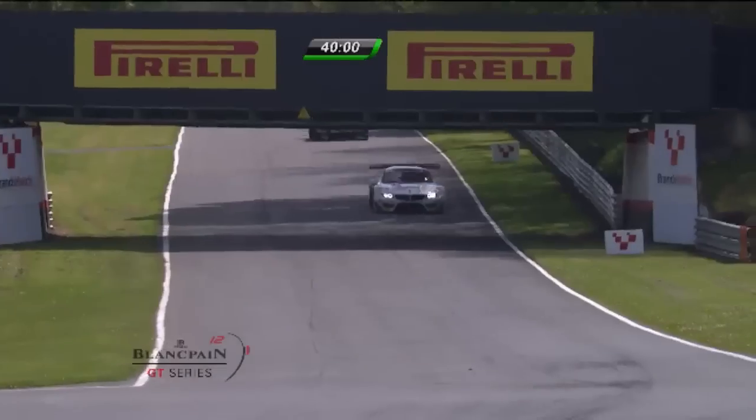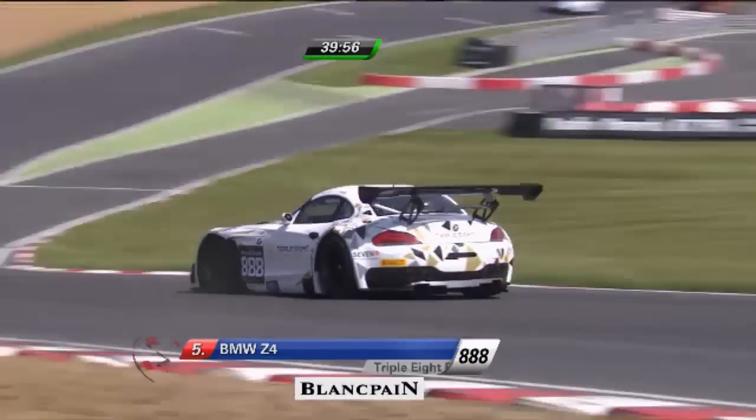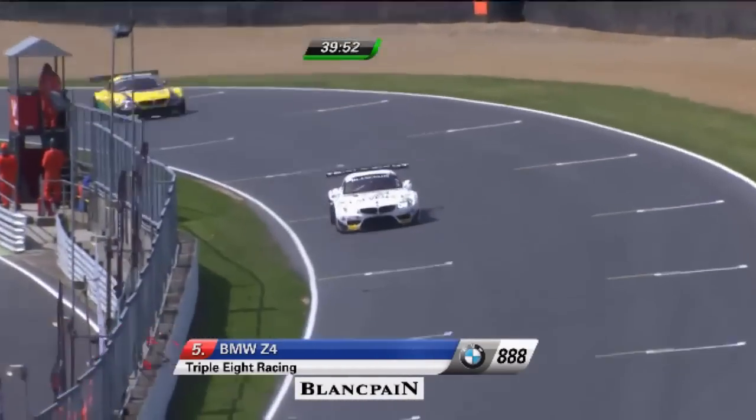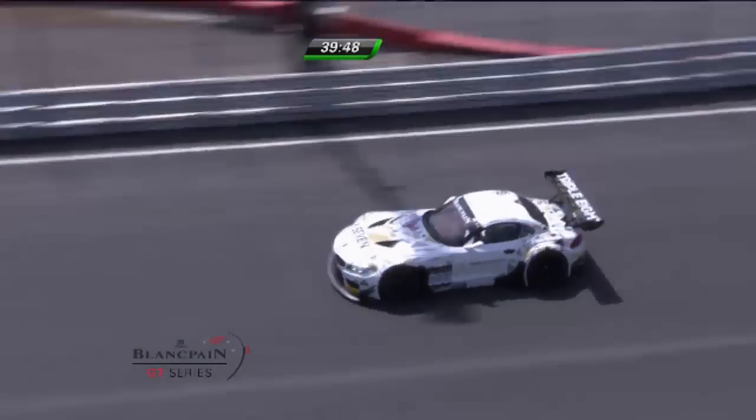There's Lee Moll, the co-driver of Joe Osborne, and they are, don't forget, in the Pro-Am class, comfortably leading the Pro-Am class at the moment. The second car in that class is in 10th place. That's the Bernd Schneider and Alexei Karachev car as they come across the line.